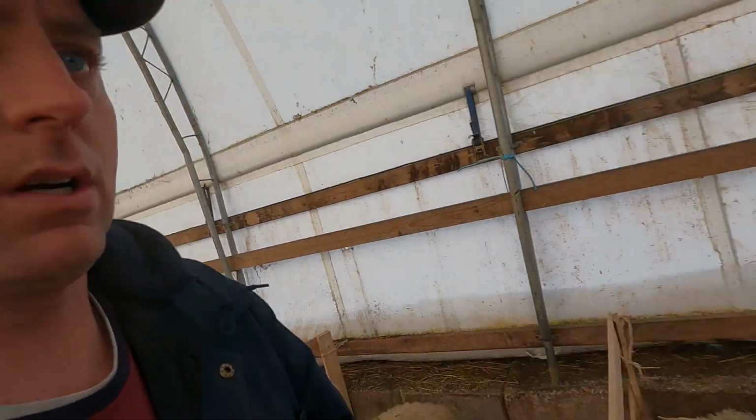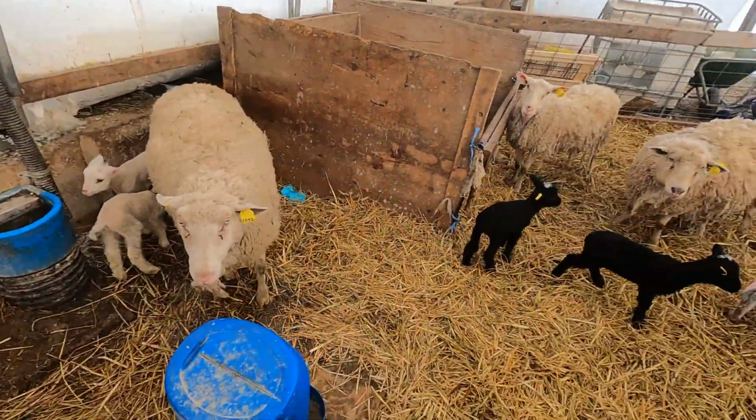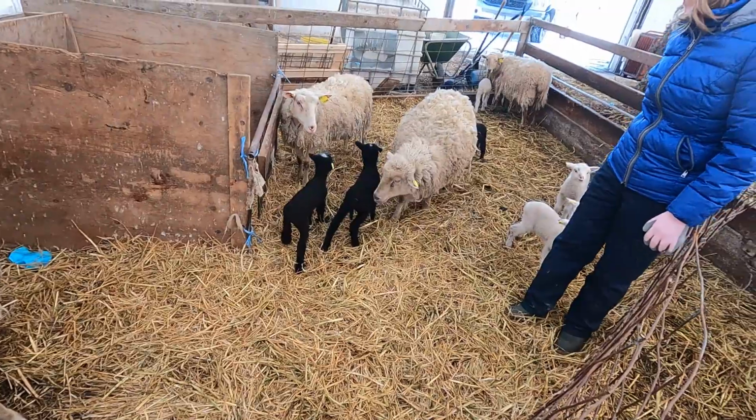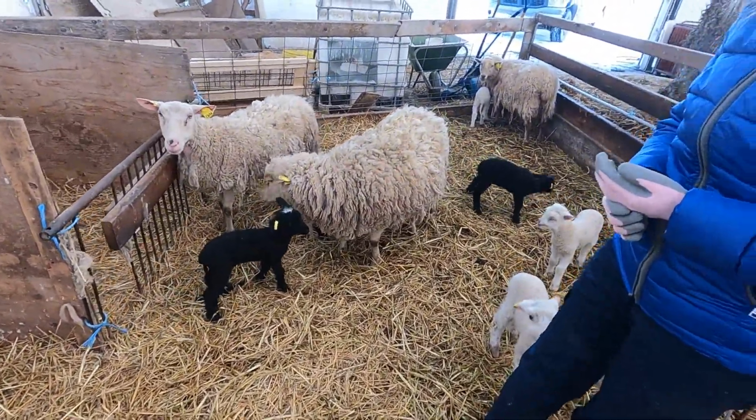Well, just the one, I guess. So sometimes you just don't know why. The ones that lambed earlier are doing really well. And these black ones here are triplets, and they look just as good as the twins in this pen pretty much. So they're doing really well.